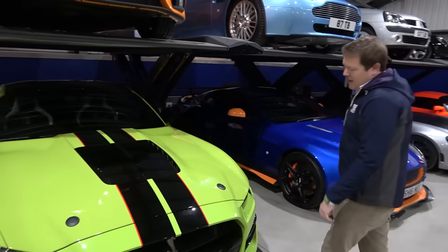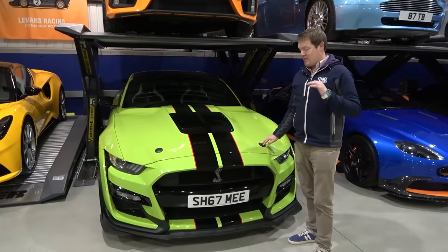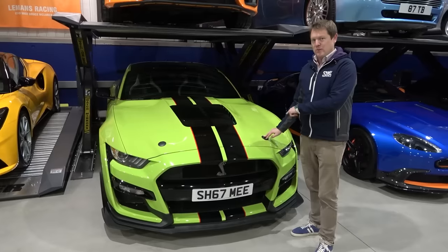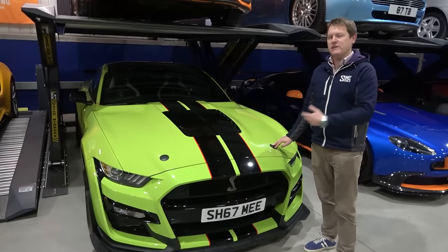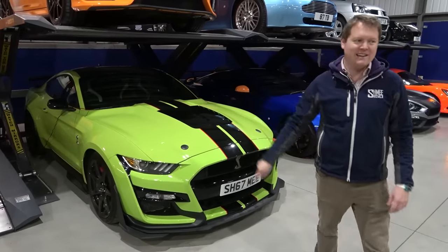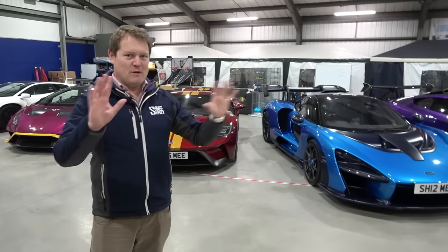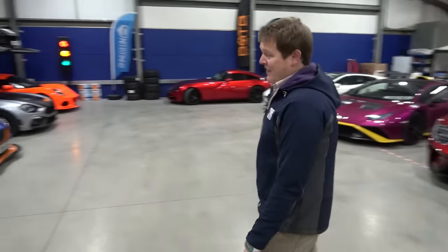Carroll Shelby. To be honest, owning a Shelby Mustang, especially here in the UK, is really cool because they're not on sale. This is not homologated to be sold as a new car here. You can import it privately. But this is genuinely a rarer car here than either the Ford GT or the Senna. Some perspective for you. That's how cool it is. And the color is perfect.